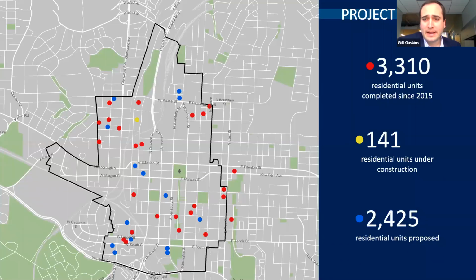When we look at the map of where all of that development has been happening, you'll see that since 2015, development's been happening on the residential side all over downtown. Every district has seen some development activity. And the character of that development activity shifts throughout downtown. Obviously within the core, it's a more urban, dense model. And on the edges, you're seeing more townhome type development.